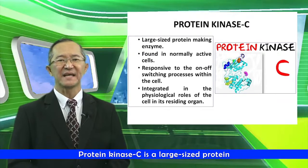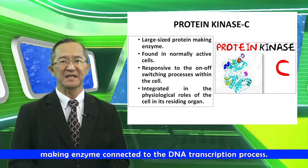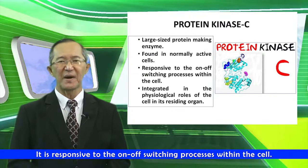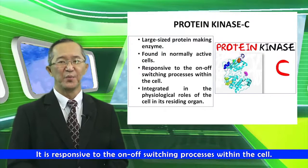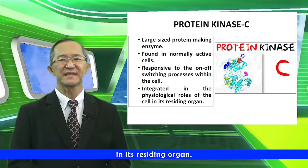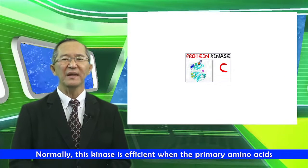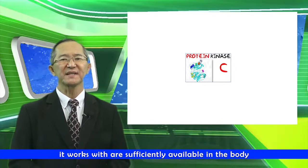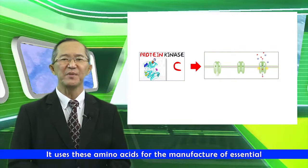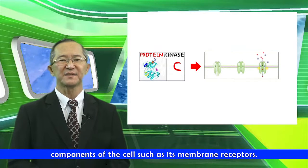Protein kinase C is a large protein-making enzyme connected to the DNA transcription process. It is found in normally active cells. It is responsive to the on-off switching processes within the cell. It is integrated in the physiological roles of the cell in its residing organ. Normally, this kinase is efficient when the primary amino acids it works with are sufficiently available in the body and adequately present in the cell. It uses the amino acids for the manufacture of essential components of the cell, such as its membrane receptors.